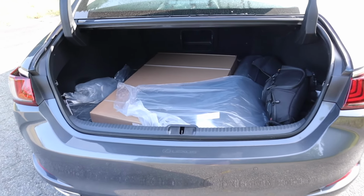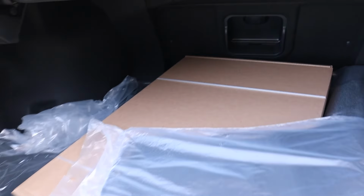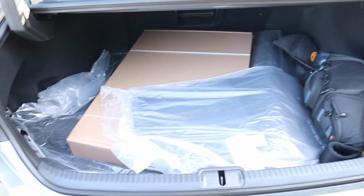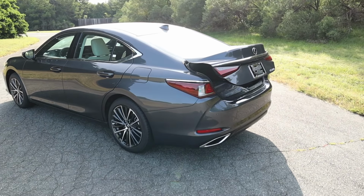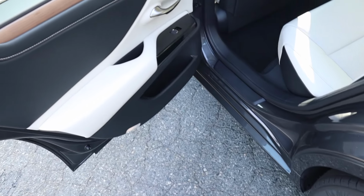And then as far as cargo space goes, it's actually a lot of space. As you can tell with the amount of items in the back right now, the only caveat is that the back seats do not fold down. You have that small cutout right there where the armrest is, and that is it. But it looks like you can fit in a lot of items, making this a practical sedan. And then you can use that button or kick your foot up underneath to close that trunk. And then you can lock and unlock this from all four door handles, which is nice.